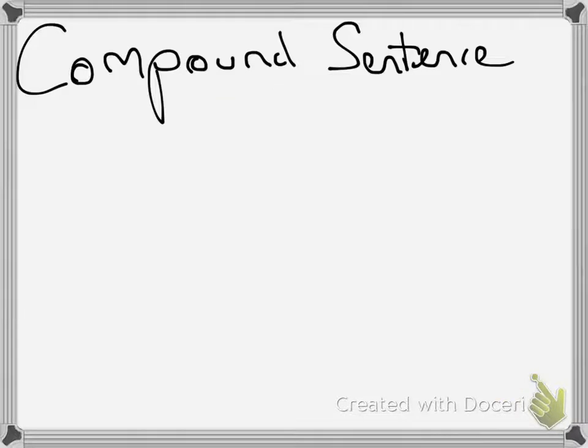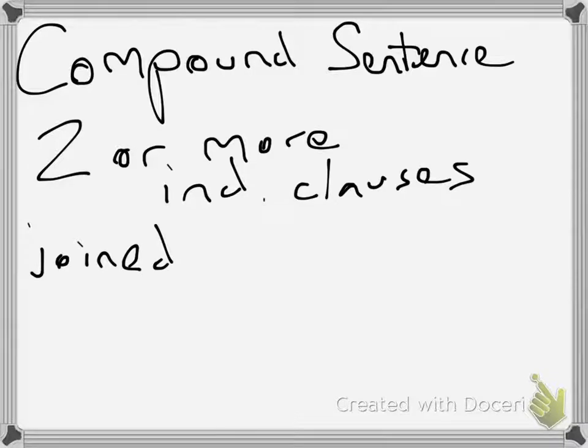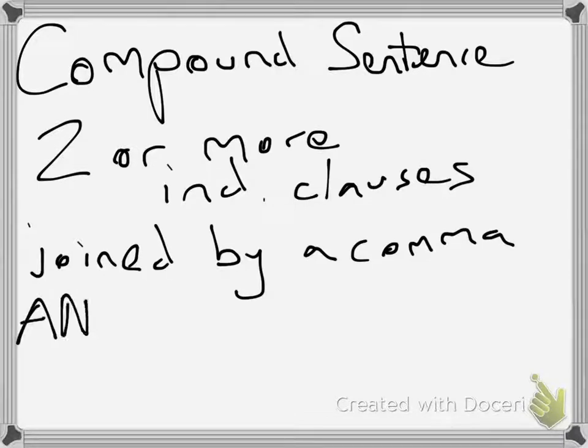Alright, so let's move on to a compound sentence. A compound sentence is made up of two or more independent clauses. So we're moving on here. Now here's the thing. They're typically joined, and this is what you need to look out for, by a comma and a coordinating conjunction.